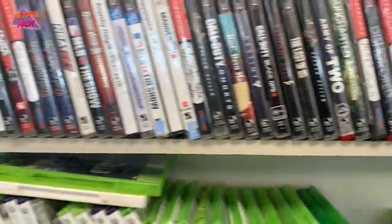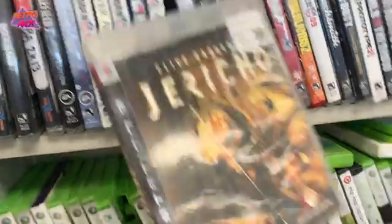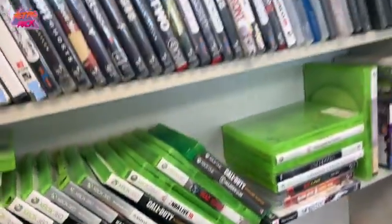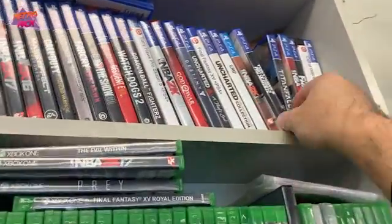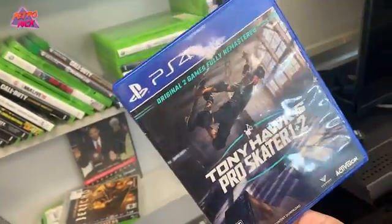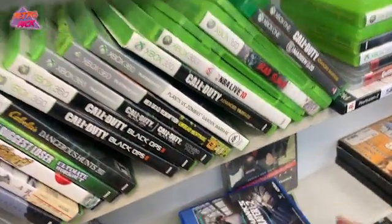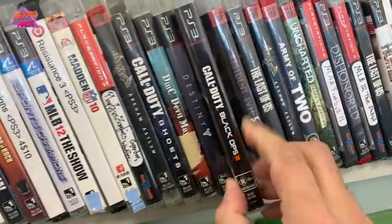But again, I'm just looking through Xbox 360 and PS3 games. They're the cheaper games here at the pawn shop, and you can usually get some good deals. This Jericho game looked pretty cool, but it ended up being way too scratched, so I passed on that. But we did find a gem in here. Could not believe it. Here's Tony Hawk's Pro Skater 1 and 2. We'll talk about this more here in just a minute, but I definitely picked that up and looked around a little bit longer, but didn't really see anything else.